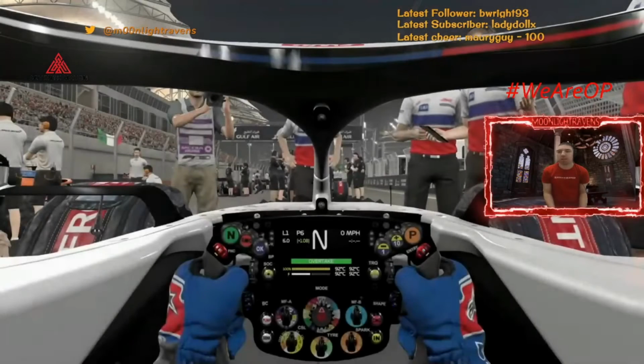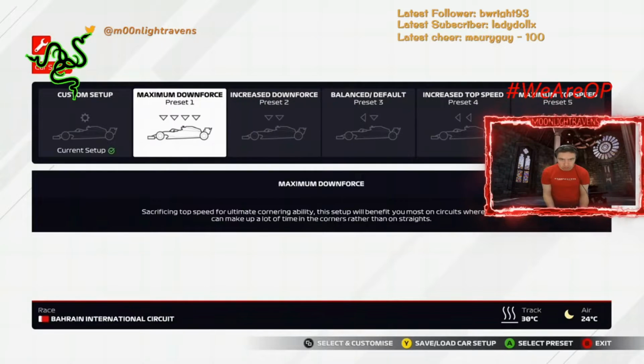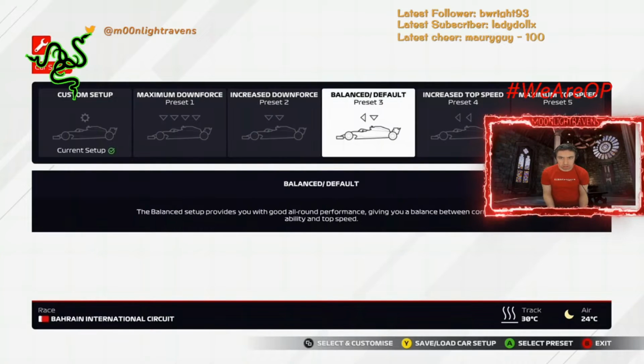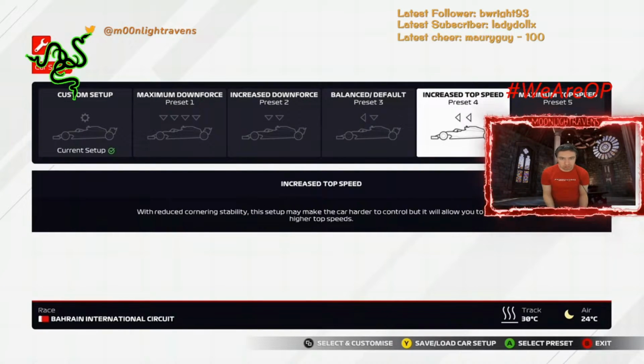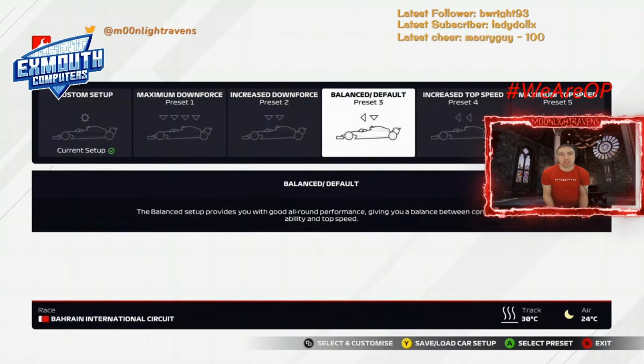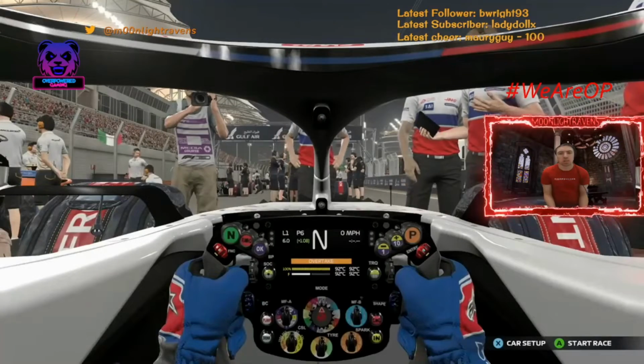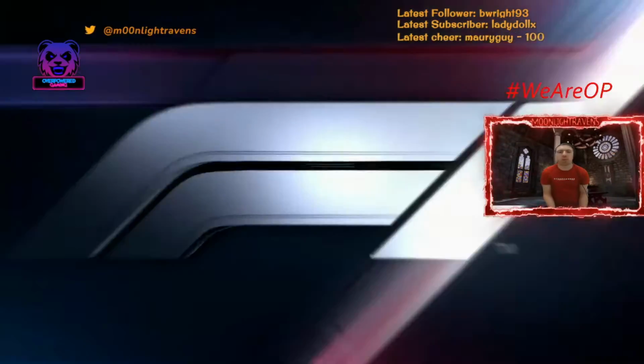Here we go, guys. Deep breath. Car setup. Maximum downforce. Most of the circuits where you can make a lot of time in corners. With reduced cornering the setup may make your car handle harder control but allow you to reach higher top speeds. The balanced setup provides you with good all round performance with a balance between cornering ability and top speed. I might get balanced. That's right, isn't it? Yeah, balanced. Okay, let's go.